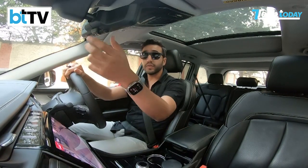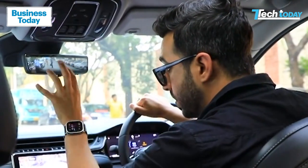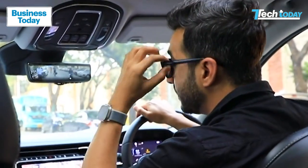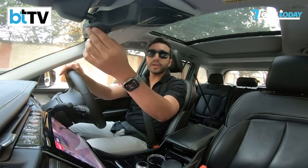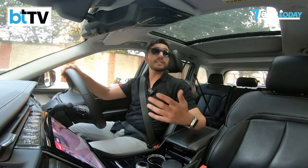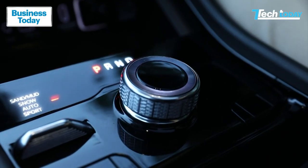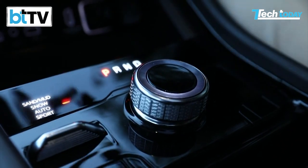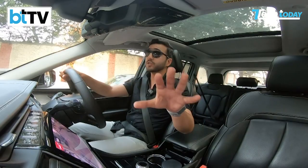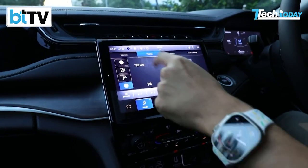And if you want the rear view, in this particular vehicle, the only place where I've seen such a clean and clear camera is across the Land Rover lineup. I think it's great that you're getting this in other vehicles. Competition's always good. You have a bunch of modes over here: sand, mud, snow, auto and sport. The car is quite powerful, but if you want all those features, well, that's going to be in our extensive Tech Today review. Very quickly, I want to show you a few more controls over here.